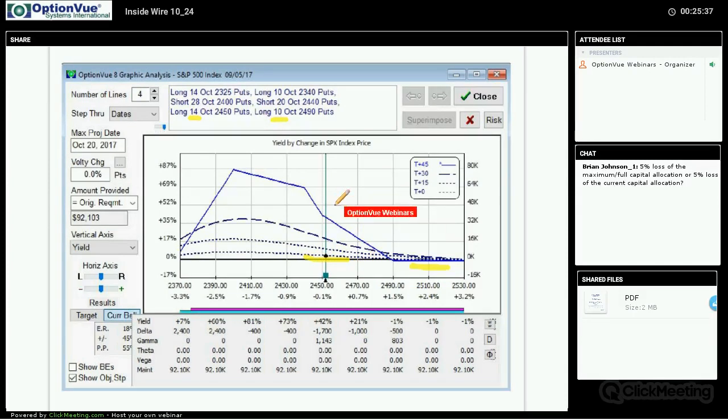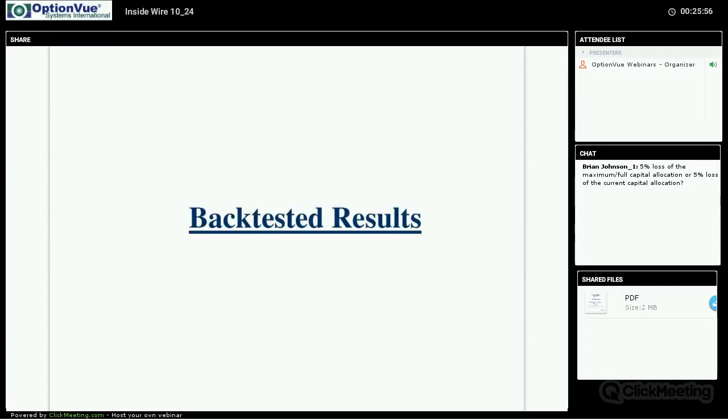Okay, so this worked out pretty well, but this is what your risk graph is going to look like. You're not going to have this flat line here anymore. If you're altering the contract sizes, you're going to have one of these be higher or lower than the other one by altering your contract sizes like that, okay? All right, let's take a look at the back-tested results.